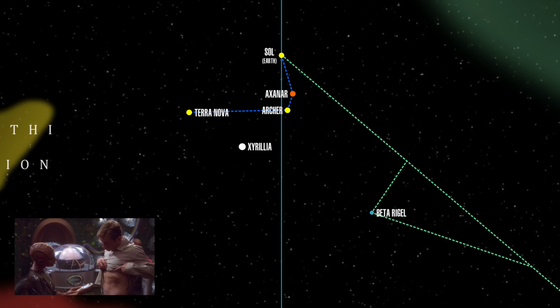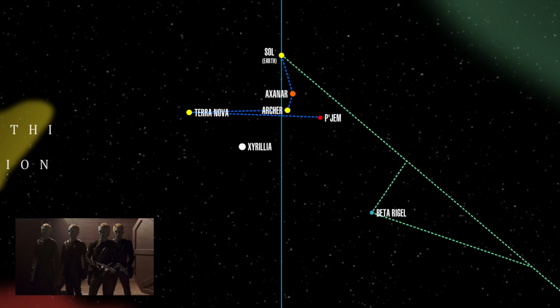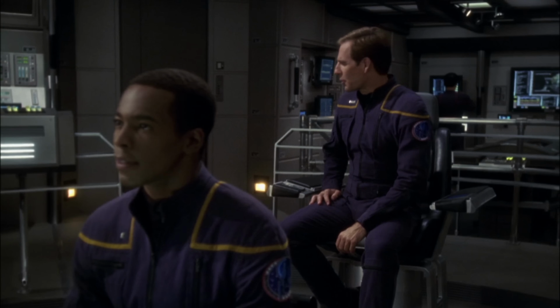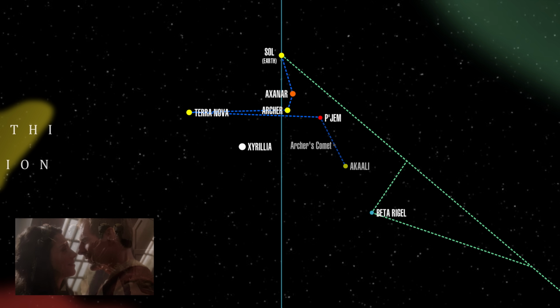After Trip Tucker has an unexpected pregnancy by a Xyrillian near their space, the crew rediscovers the lost human colony of Terra Nova, which orbits Eta Cassiopeia. The crew uncovers a Vulcan listening post on the planet Pajim, orbiting Lyton Star, in The Andorian Incident. At some point, the crew observes Archer's Comet, located in the Beta Quadrant, but the next dated escapade is the homeworld of the Akali in Civilization.